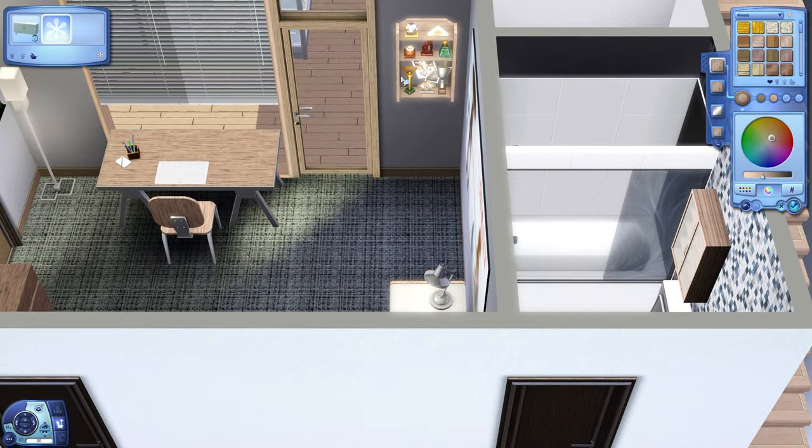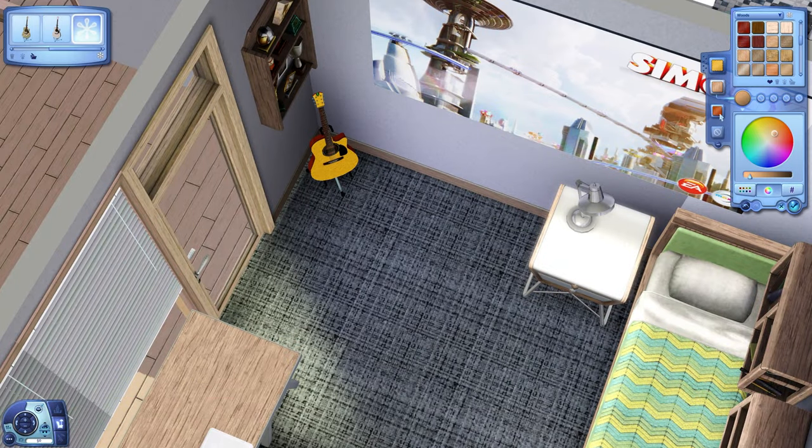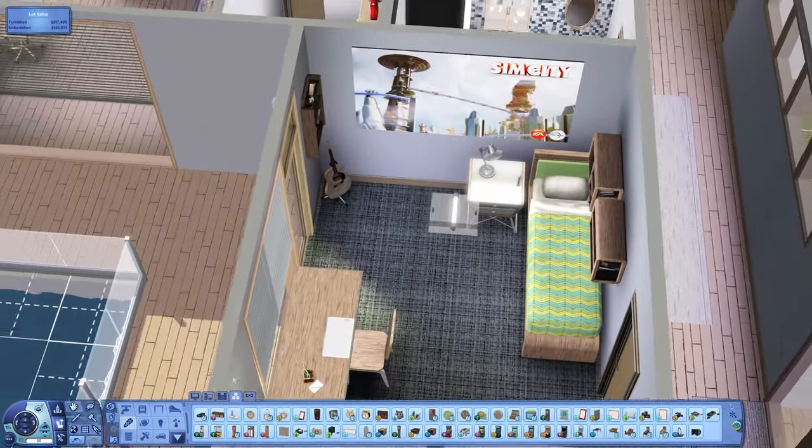A little photograph holder. Oh, a little trophy case. That's fun. And, you know, what else? Oh, I don't know. Guitar. There you go. And other stuff and things in this room. Obviously, there's not much to say here. I mean, it's a kid's room.